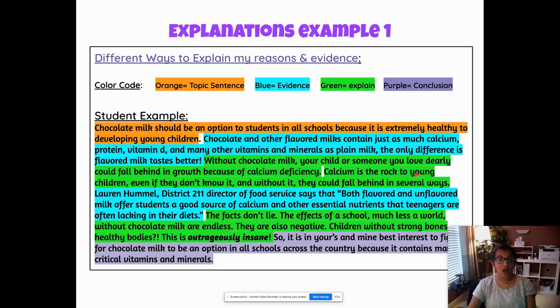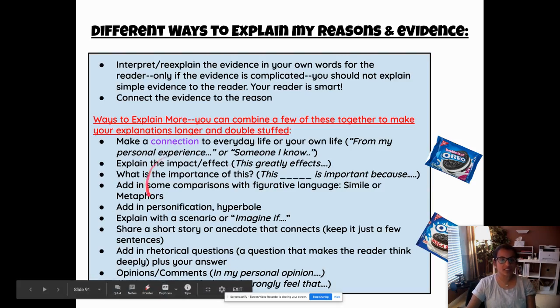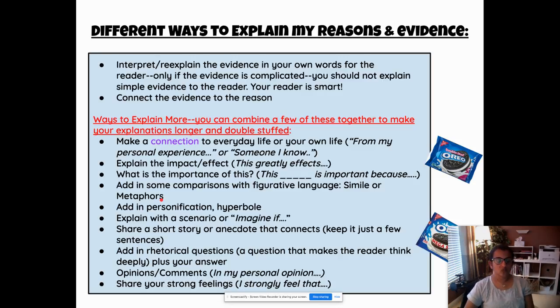Calcium is the rock to young children, even if they don't know it. And without it, they could fall behind. Calcium is the rock to young children. On this list, what kind of explanation did she try? Write it down or shout it out at the screen. Okay, if you said figurative language and a metaphor, you are awesome and you remember all your writing skills. Give yourself a quick high five. And I'm going to give you a high five through the camera.